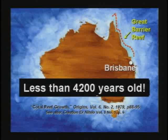There are quite a few factors that influence reef growth, how fast it grows. But based on a 20-year average, trying to take everything into consideration, they said the oldest reef in the world is less than 4,200 years old. Some studies said like 3,800 years old, okay? Somewhere around 4,000 years.